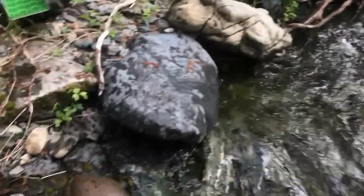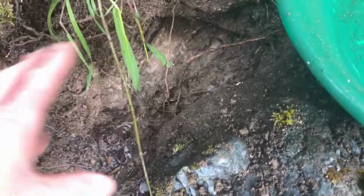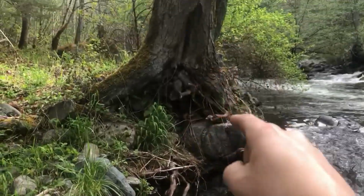All right, we got our second pan done. Turns out this dips down quite a bit. It goes into that boil hole. It's all sand, it was all loose, but it actually had some okay gold in it. About half a dozen little bits and some micros. So that's pretty good. I think I'm gonna go upstream.